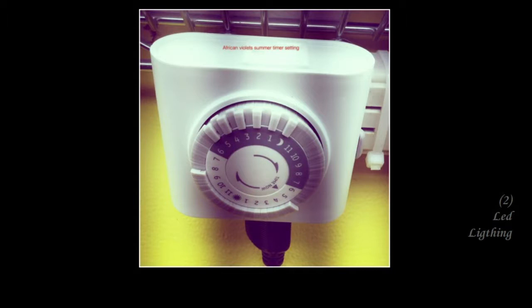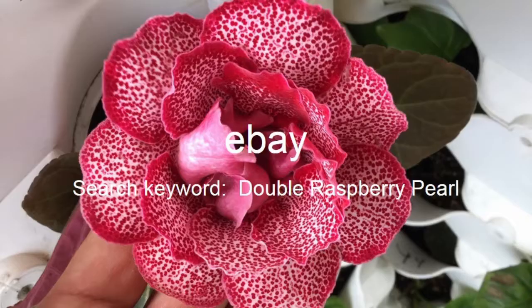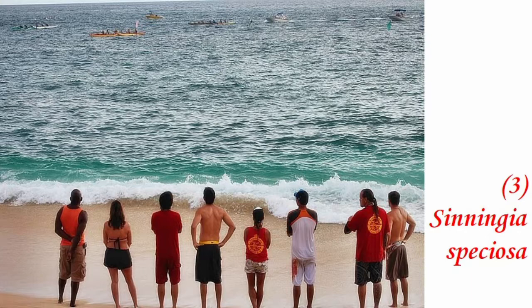Oh, what a treat here. This is me when I was really young. Before global warming, I was able to grow under regular standard fluorescent lights. This picture is probably 25 years old.